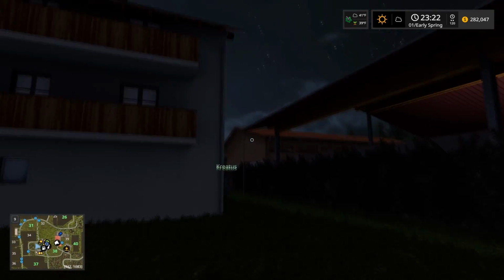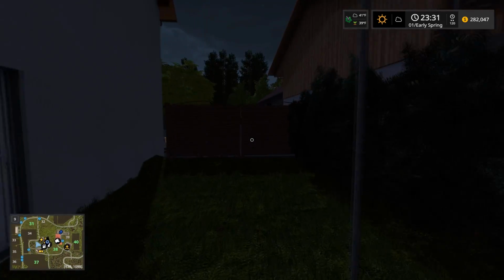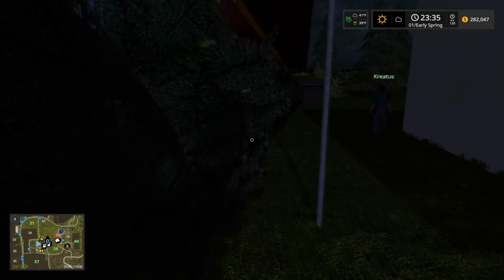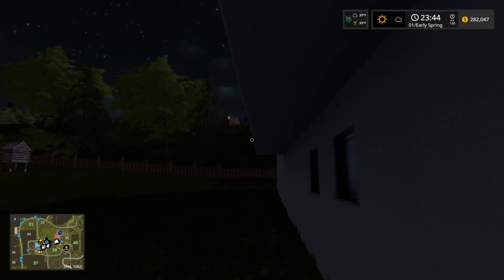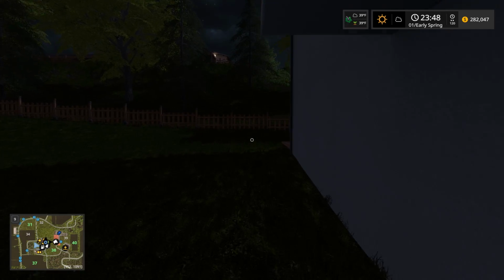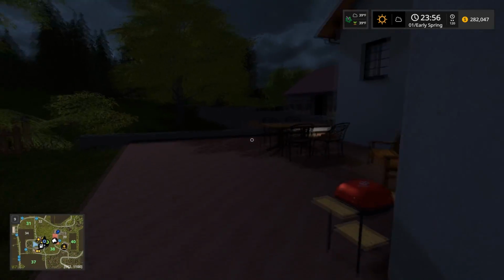I mean, it's 41 right now. We could plant. I wouldn't. Nighttime planting. It's almost midnight. Only like 17 more hours to go. I'm going to bed. Good night.